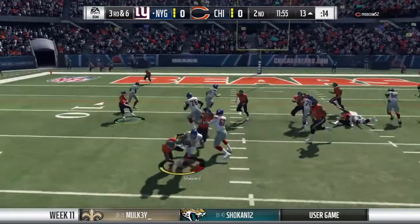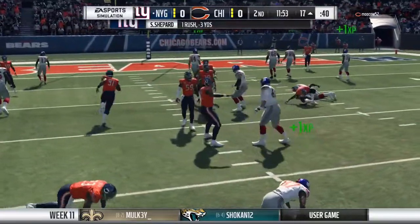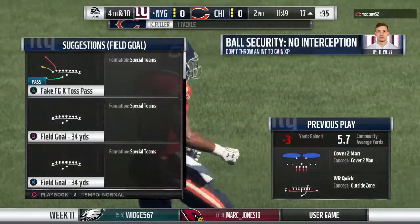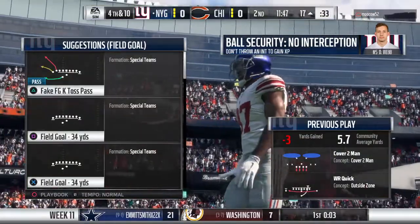Well, now they'll try the end around. And this play gets blown up. They'll lose yardage back at the 17. And a loss of 3 to bring up 4.